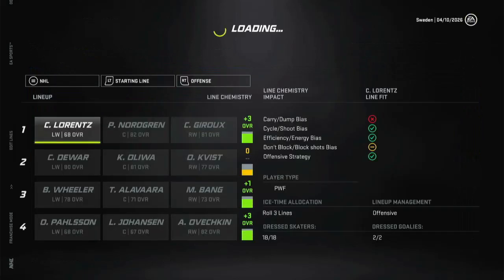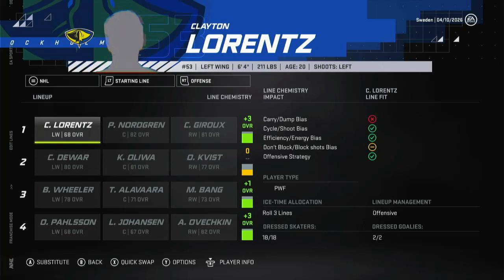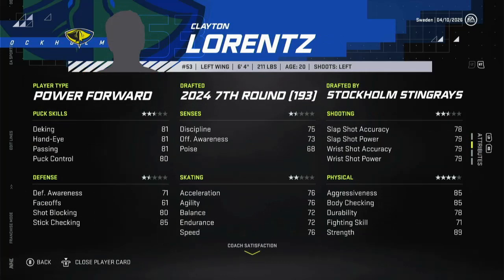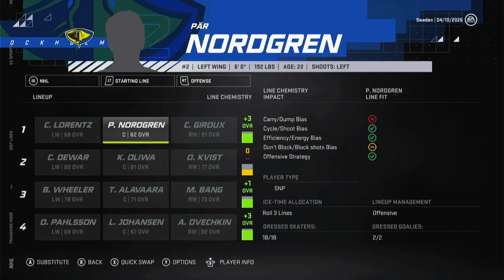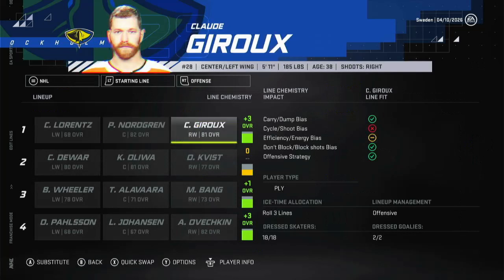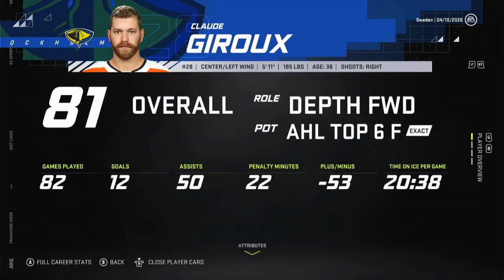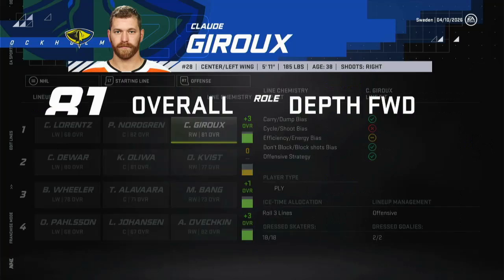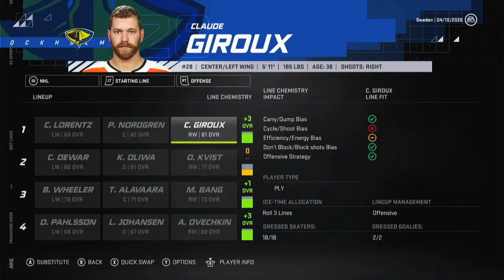So if we look at the edit lines part, I've been messing around with it. Next season, we're going to have Lorentz, who I brought up, 20 years old, low top 6, but he fits well on line 1. Definitely can get some growth in the offseason. We'll get him some growth while playing with Par Norgren. I know he's not a center, but he fits in the center position there. And we're either going to re-sign Claude Giroux, or maybe not, maybe find a replacement, because his potential has dropped significantly and he's probably going to drop or retire. So we'll have to go into the UFAs and look for a playmaker that fits on line 1.